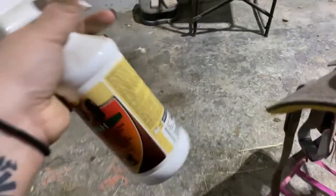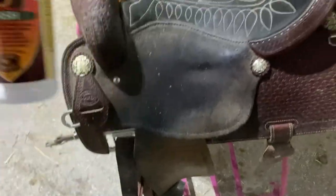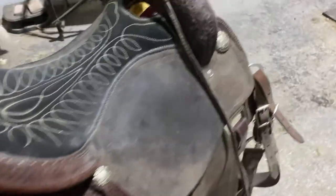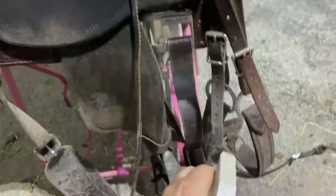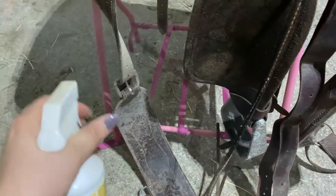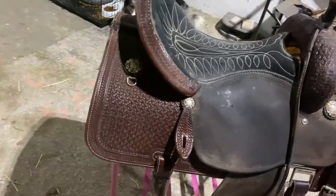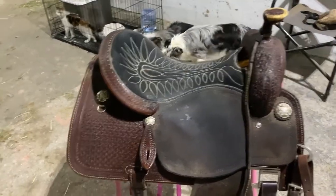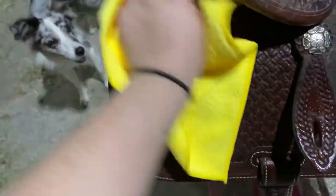So what I'm gonna do is I've actually never used this one before, but what we'll do is just do a light spray. Just kind of get a little saturated here. That's why I kind of chose this spray. It smells pretty good too. Okay, as you can see, just by spraying it, it's doing us a great deal. So now I'll wipe it and let's just see.